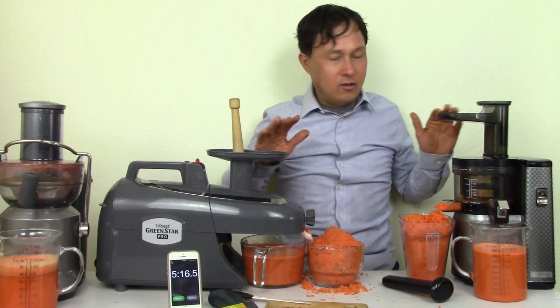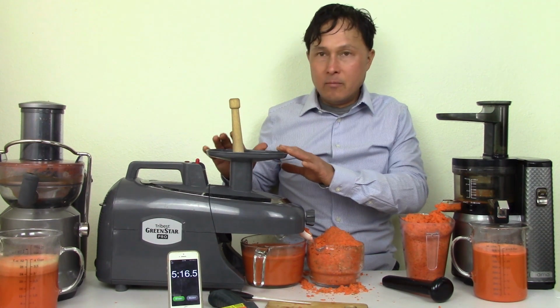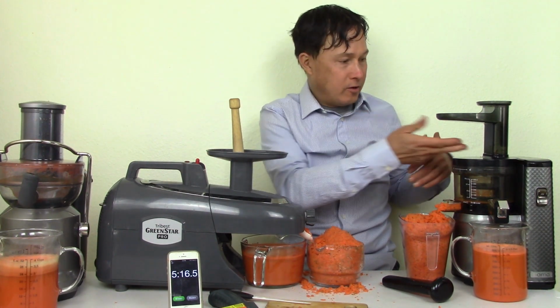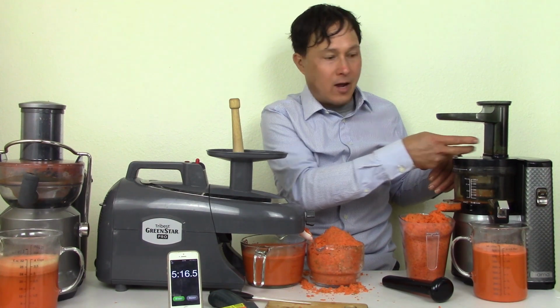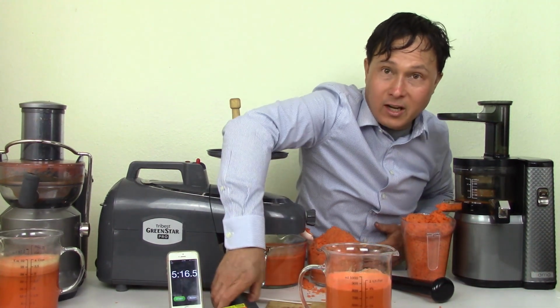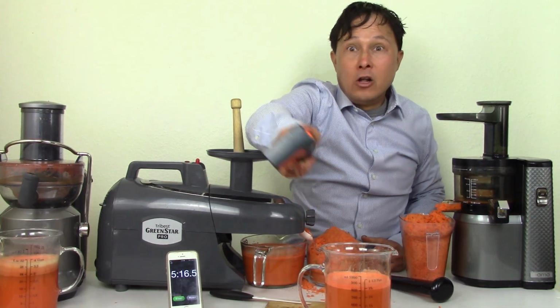I would say at least, in general, if you're doing larger volumes, and it depends on what you're juicing, because this runs a bit faster, I've noticed this is a little bit faster actually than a vertical, especially if it's having problems, things are not getting accepted properly. But once again, let's go ahead and check this juice. Did it heat the juice up? Oh my God! Look at this!